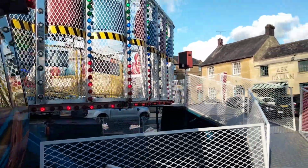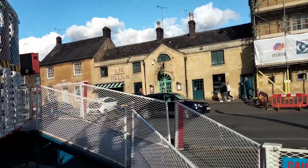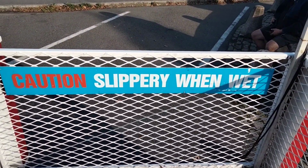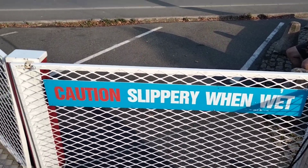Let's just go and have a look up inside then, and you can see what it looks like. There you go. That's what the staff are like on this ride. Slippery when wet.